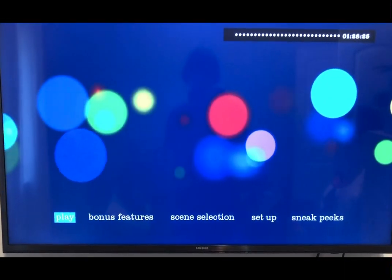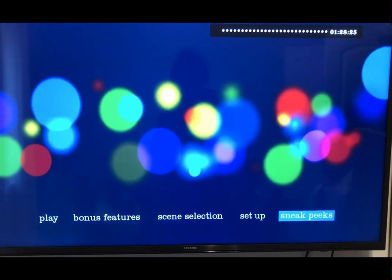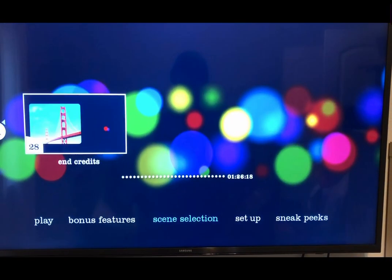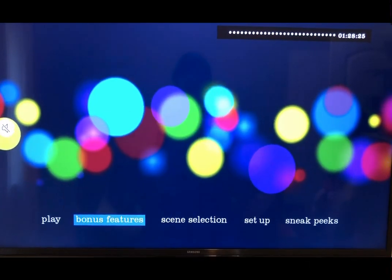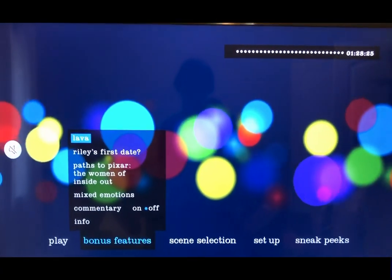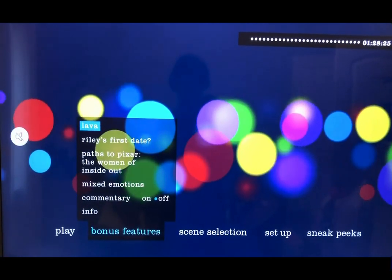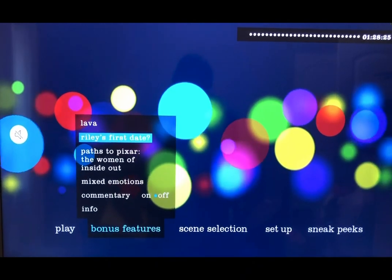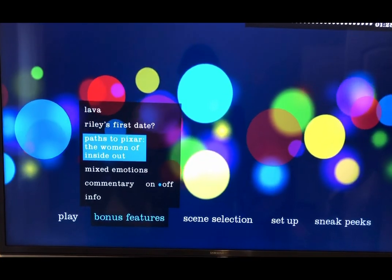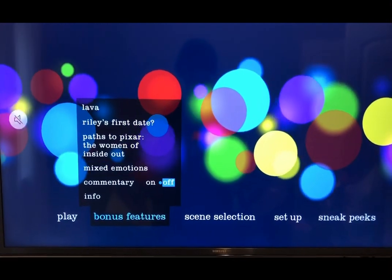Alright, so here we have the Blu-ray copy of the film. Here we have play movie, bonus features, scene selection, setup, and sneak peeks. For our scene selection, yep, 28 scenes to choose from. For our bonus features, we have more bonus features because, of course, the DVD copy obviously only has like 1 or 2 bonus features, and that's it.